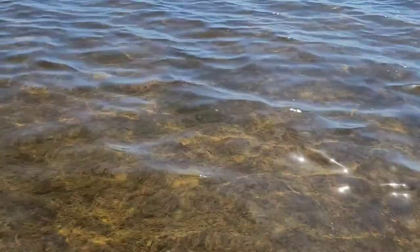I always look forward to seeing these out here. He's hiding beneath, there he went. He was hiding beneath my foot for a second. I would grab him because they're not terribly fast. They kind of just sit on the bottom, but I don't want to get stuck by those spines. It'd be a world of pain, so.